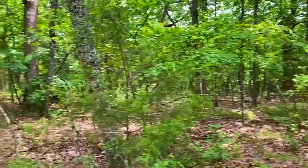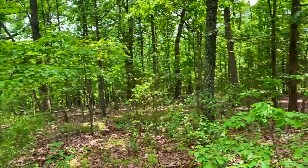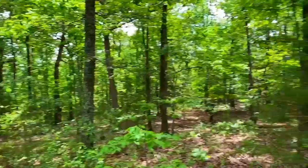There is an amazing view hiding behind the leaves on these trees. You'd see it in the late fall or the winter when the leaves are off the trees. You've got just a stunning view.